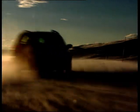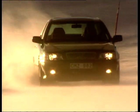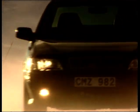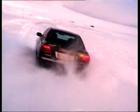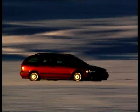Volvos are designed and built to withstand the Swedish climate. They're solid and they're safe, tough and very well equipped. For our visit to Sweden, Mike and I drove S and V40s. There are 10 cars in the range and they're proof of Volvo's new stylish image. Cars that are now desirable not just for being safe and sensible, but for looking sexy and sleek as well.